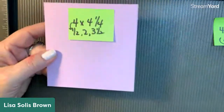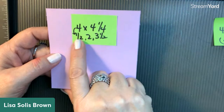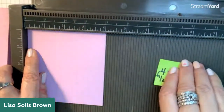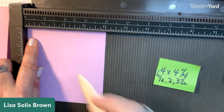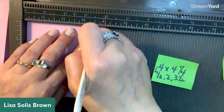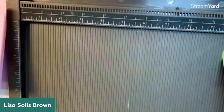Okay, and then we have another piece of fresh freesia, and this is cut at 4 by 4 1/4, and I'm going to score it at 1/2, 2, and 3 1/2 on the 4-inch side up here at the top. Okay, let me go ahead and put that in here. Move my Post-it, and 1/2, 2, and 3 1/2. Okay, so that's 2 pieces of the same color cardstock.